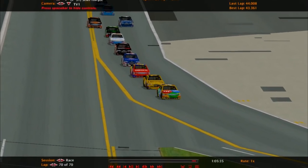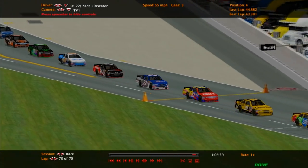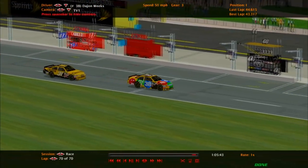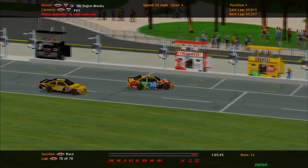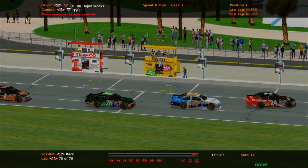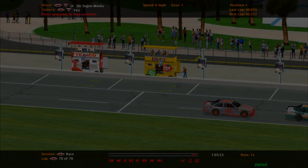Dejon Weeks holds off Sean Harple, Jake Bassinger, and Zachary Fitzwater at the end of that one to win the first race of the season, the expedition race that we have. Congratulations to Dejon Weeks. Let's get you to our finishing results of the 2018 Sony Shootout.